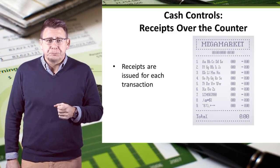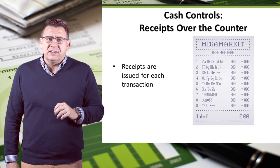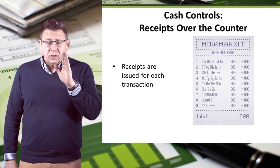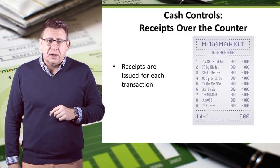pockets the cash. If you ever see a fast food restaurant with a sign that says something like, "Your meal is free if you didn't get a receipt," you'll know this is why they are doing that, to make sure their cashiers are ringing up every order.